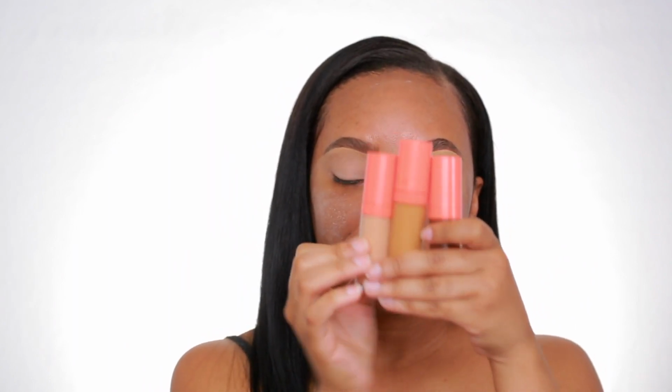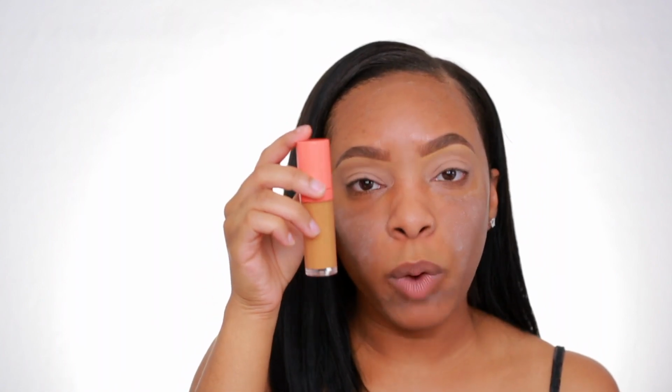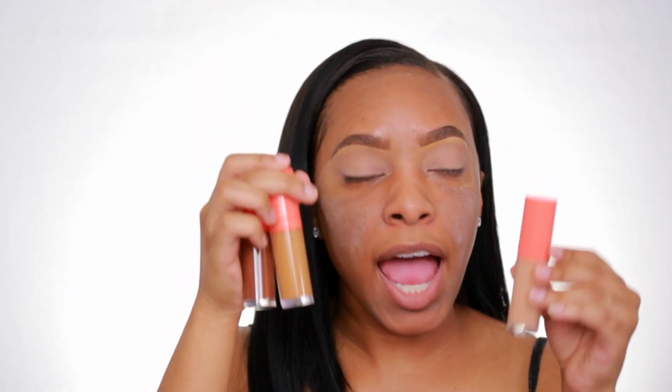So I received 3 shades from them. So here are the 3 shades. Very pretty. So the lighter one is a shade 17. The medium shade is a shade 12. And the darker shade is a shade 3, which I like this combo here because if I want a really bright highlight, I can go for, of course, 17. If I want more of a natural highlight, especially for my skin tone, I can go for the shade 12. And I can use the shade 3 to cream contour if I want to.